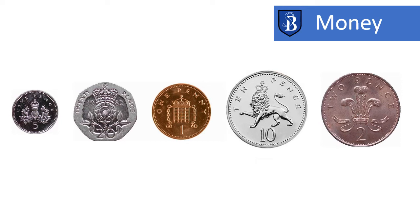Can you show me the 20 pence piece, 20p? Well done if you found this coin. It has 20 pence written on it and the number 20. How about the 2 pence piece? Can you show me 2p? That's right, here's the 2 pence piece.